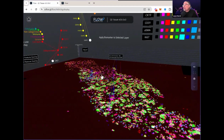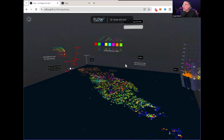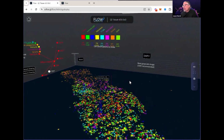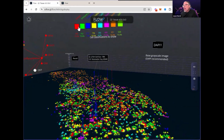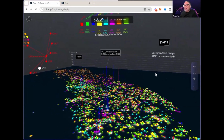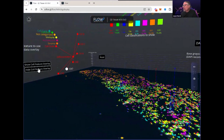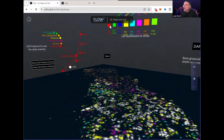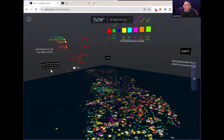In addition to the biomarker layered view, there's also a cell classification view. And in this case, what QI imaging has done is they've gone through and used techniques to identify what are tumor cells, immune cells, and be able to highlight and turn on and off each cell type and see how things are interacting together. Again, we can hide the overview and just see the cell classification directly, or we can pick between the different biomarkers.